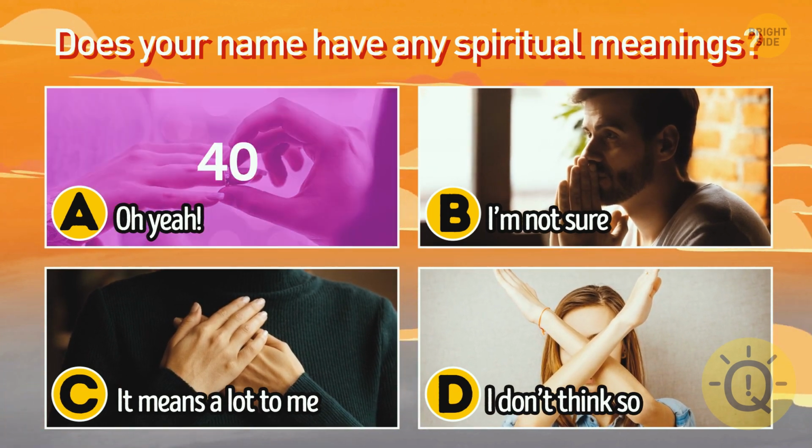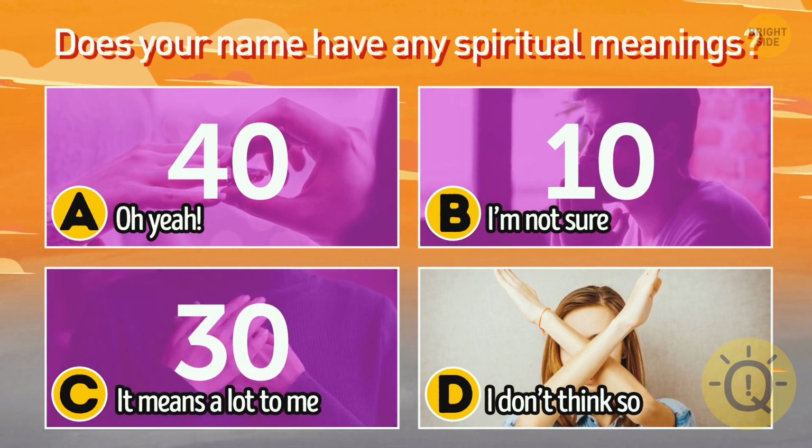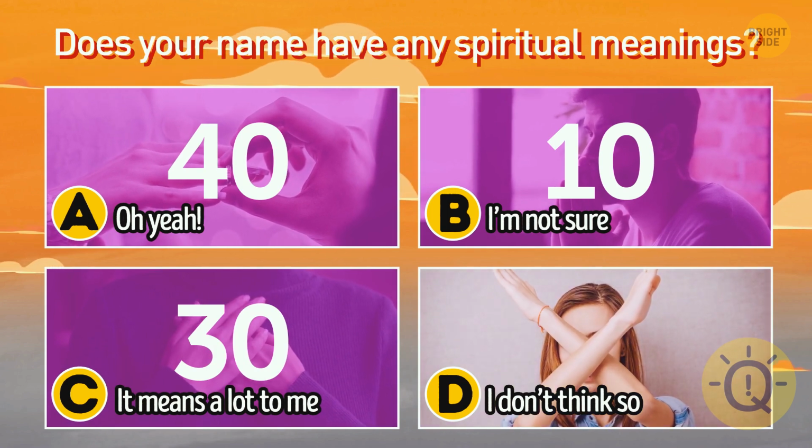Variant A brings you 40 points. Option B is worth 10 points. C adds 30 points to your basket. And option D brings you 20 points.